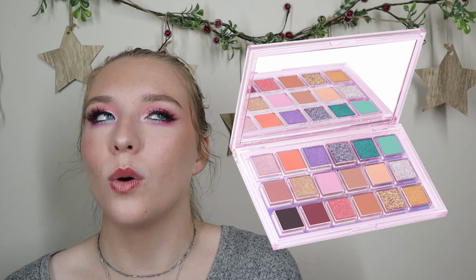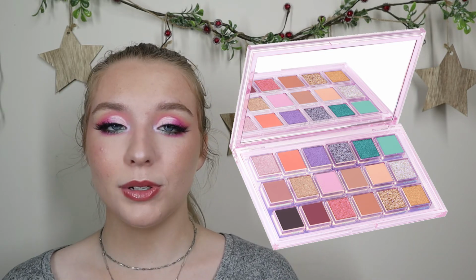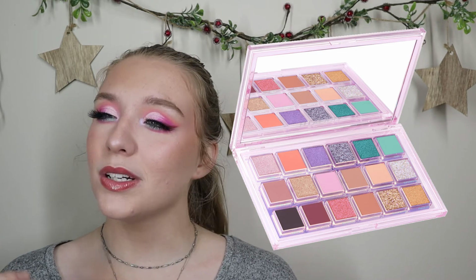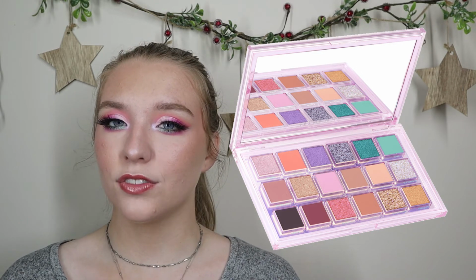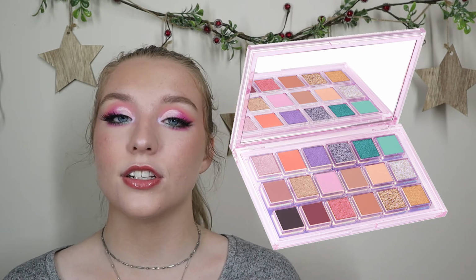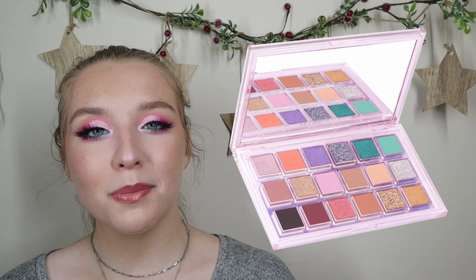I know that it's not quite as colorful as it seems with the packaging. The biggest reason I haven't purchased this one is A, because I haven't seen it in stores because I don't have a Sephora near where I live, and B, I can't quite stomach the thought of paying $70 for an eyeshadow palette. I think this one is $70 or $69. This is her most expensive eyeshadow palette to date. So that's also where I'm having a hard time with it.